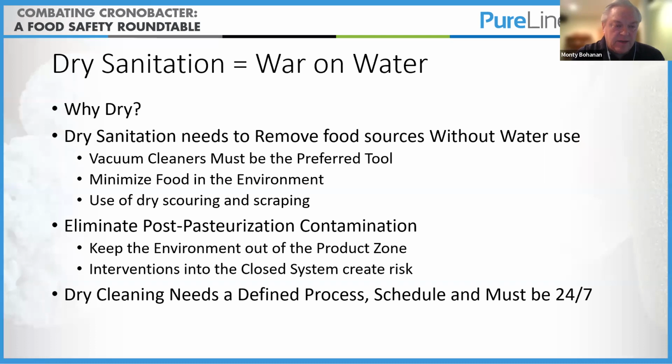So like Joe was saying with his illustration of feeding the masses, as soon as that food is out there and available to the bacteria, and since the bacteria become active with a little bit of water, now you got growth. And so we want to try and minimize the food, completely eliminate the water. And that's how dry sanitation works.